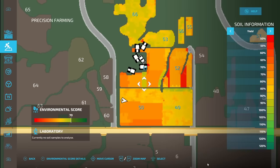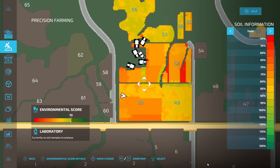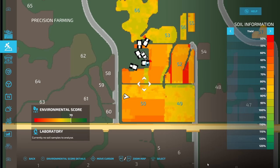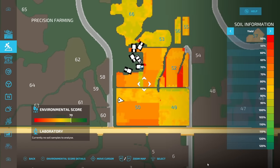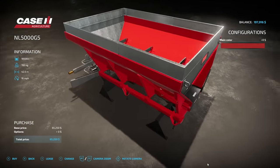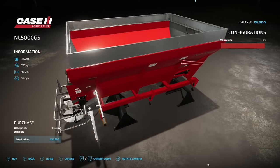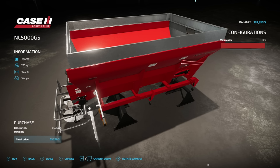There we go. This does seem like it's yielding a little bit better, but I do definitely see where we threw down a little bit of lime last year, and I can definitely see where it's made a difference. So maybe this year we need to get a lime spreader for our sprayer. That's going to be a hefty price. So this would be the lime spreader we would have to get, and this is gonna run us $65,000. Or we could rent one and put it on the back of it for cheaper, which we may end up doing more of.